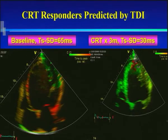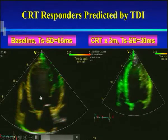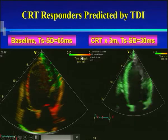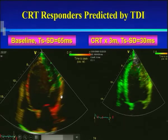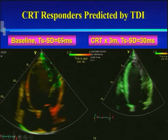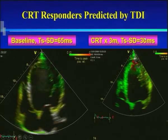So here is a way of mapping the delay, as shown by tissue synchronization imaging. In a normal situation, the color coding will be green, but any delay will be gradually coded as yellow, orange, and red. Therefore, in this heart before therapy, you can see a large area of delay in the mid-septum and also the basal lateral wall. Now, this has significantly improved after CRT, and you can see that the dyssynchrony index improved from 65 to 30 milliseconds. And remember, 33 milliseconds is the normal cutoff value.